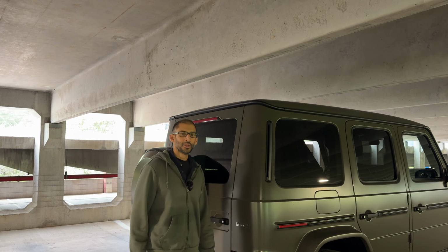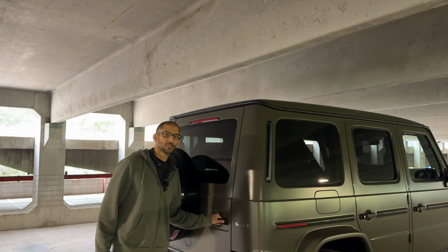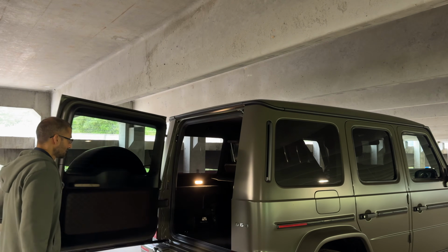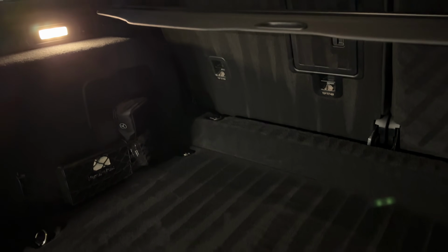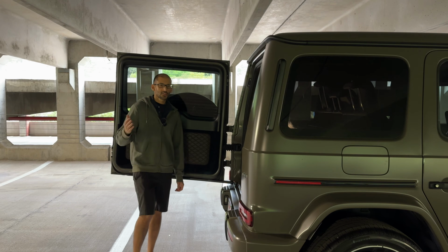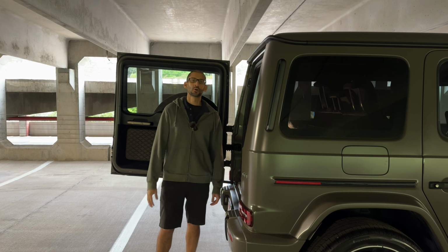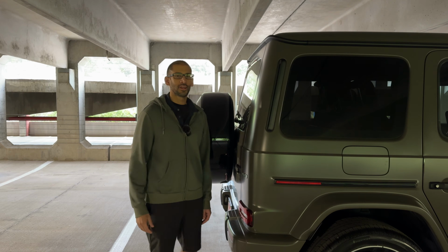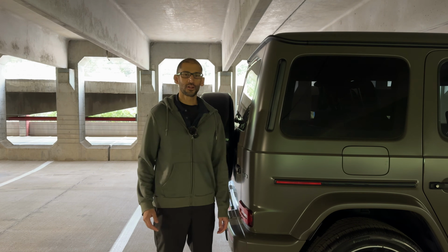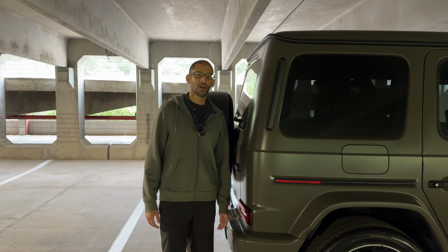Mercedes wasn't messing around when they built this thing. These doors are heavy and real substance. It takes a little bit of muscle to pull this. In the back, you have decent room, but probably not as spacious as you might think from the outside. Just like it requires muscle to open it, you need to put some muscle into it when you close it, otherwise it won't close all the way shut. And that noise you heard when you shut the door, that sound reverberates in this parking garage. Now that's the sound of a $200,000 G63.